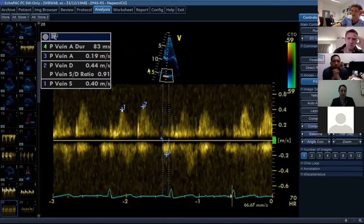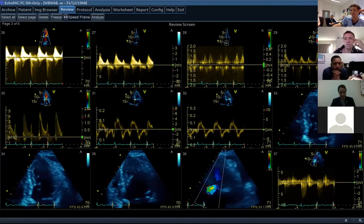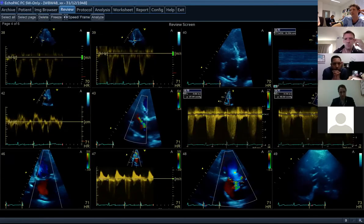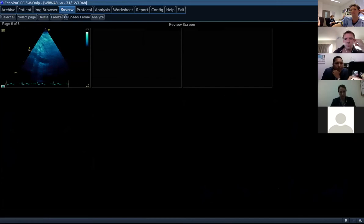And we can see our systolic wave. See the S wave here? It's a little bit smaller than our D wave, and we've got some form of systolic blunting, again suggesting raised left atrial pressures going on. And this, just as Swapnil was saying before, makes me want to go and look at the lung ultrasound. So Swapnil, how about you have a look at these and tell me what you think?